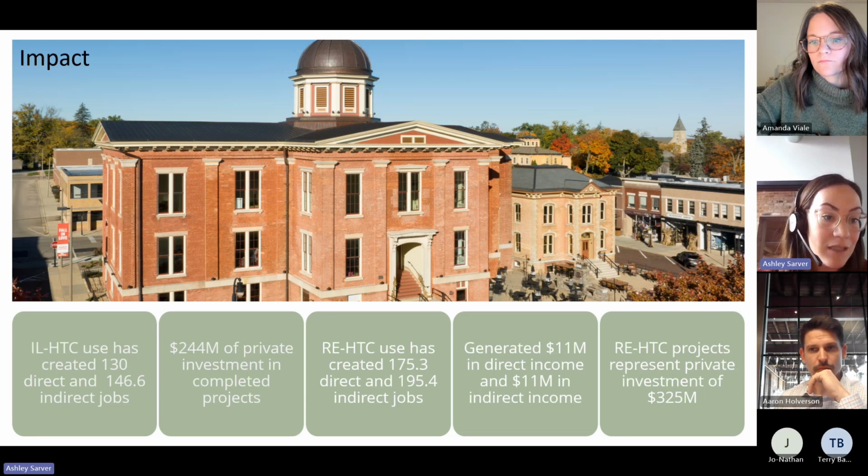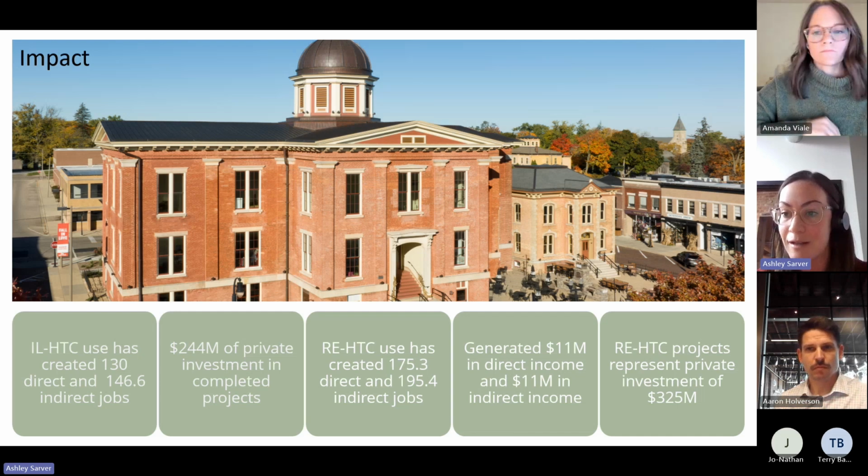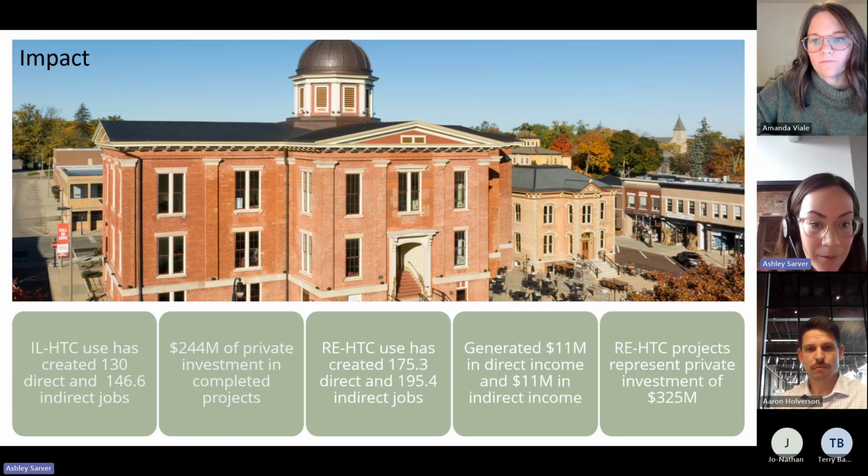And so just going through some of these facts here, just in Illinois, the Illinois Historic Tax Credit has created 130 direct and 146 indirect jobs, $244 million of private investment. And again, I can't say for every single project, but for most projects, that $244 million likely would not have happened without these credits. We see, again, some additional jobs from the River Edge. The River Edge has created 175 direct and 195 indirect jobs. And again, that program has been in use a little bit longer. So when you're looking at the credits, even combining those facts and figures together shows the true impact.